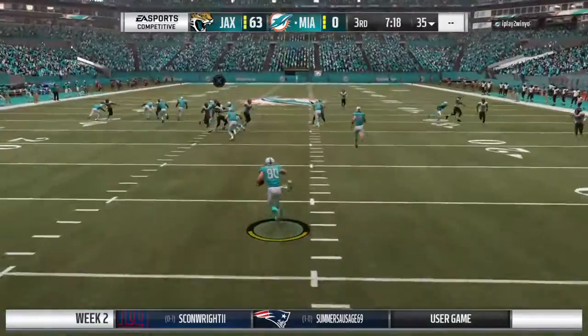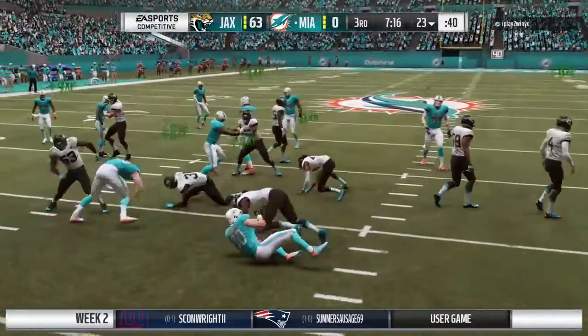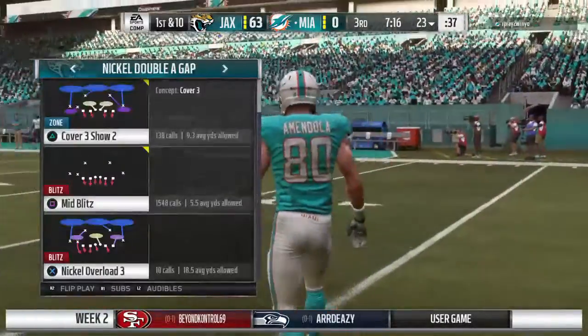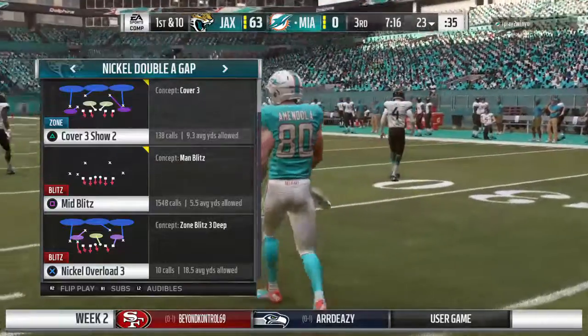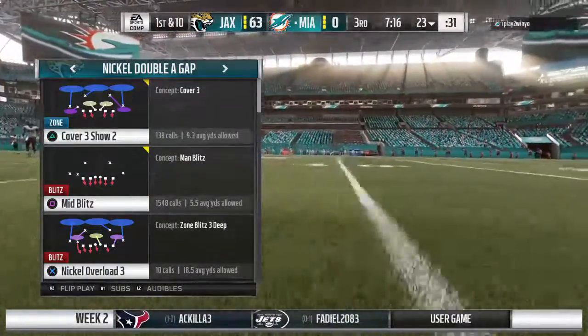Fielded about a yard deep, and he'll get across the 20 before he's brought down at about the 23-yard line. Then the Dolphins getting set to go here. They've got to dig down deep. I mean, they need something right now, really anything to cling on to.